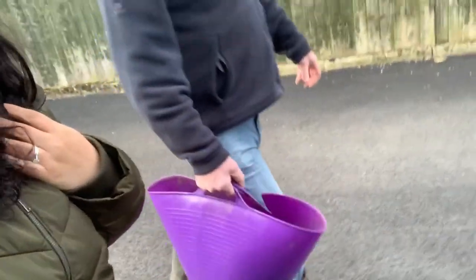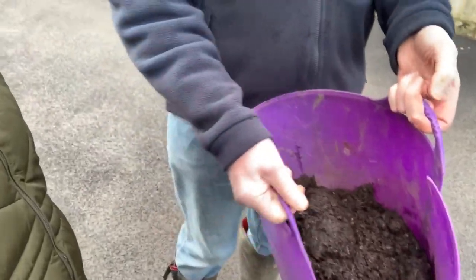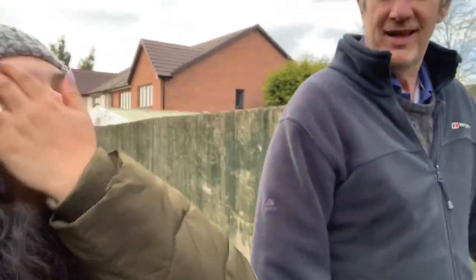So we are on our way to another adventure. Mr. Mike and I, it's my father-in-law. What are you carrying? Compost. Oh. So an allotment is like a little garden that he rents, right? Y'all rent it? Yeah.